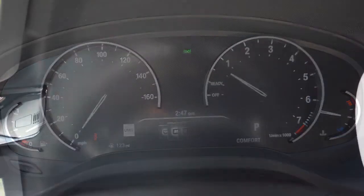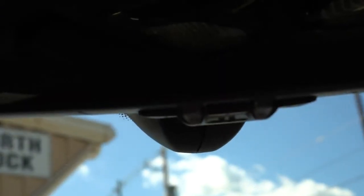Then take a look at overall interior quality. A panoramic moonroof comes with the convenience package for the 30i. And by the way, that package goes for $1,850. And then the M40i, it's going to come standard with that. Universal garage door openers do come standard for up to 3 different garage doors found in the bottom portion of that rear view mirror there.